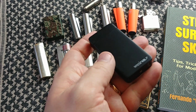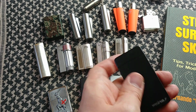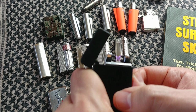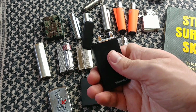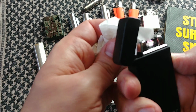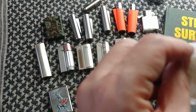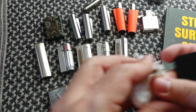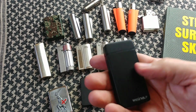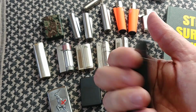a plasma arc electric lighter. This uses just a lithium-ion battery, no fuel, no gas, nothing to leak. That's pretty cool. You just use electricity. And you can see there, it actually works. You press it like that, you put a little bit of paper, and fire. There you go. So this actually works very well. I've had this for almost a couple of years now, maybe. And it's a great solution as well if you want something reliable to start fires.